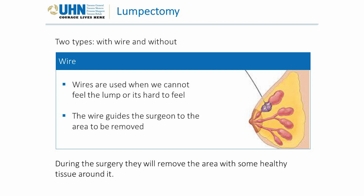Lumpectomy. 2 types, with wire and without. Wires are used when we cannot feel the lump or it is hard to feel. The wire guides the surgeon to the area to be removed. During the surgery, they will remove the area with some healthy tissue around it.